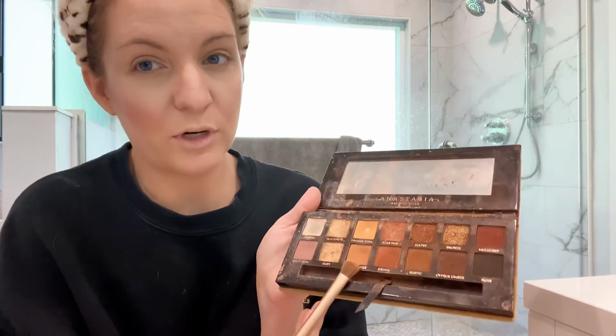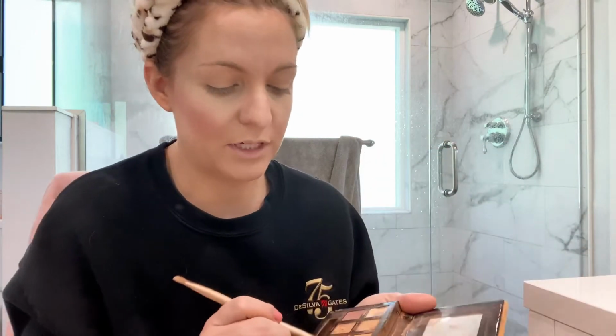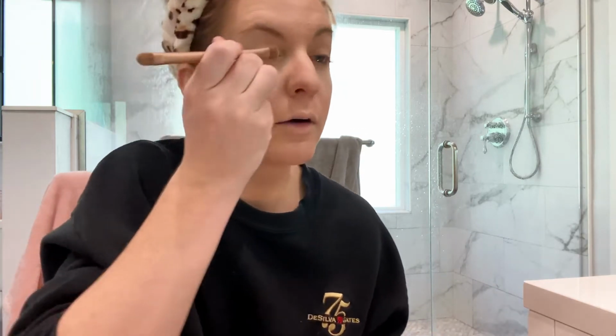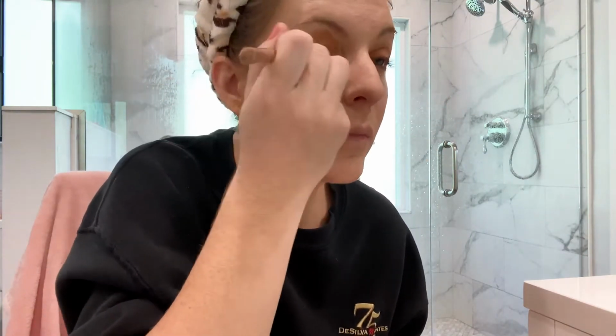I'm actually gonna go ahead and mix this burnt orange color in as well, just to make it a little bit darker since it is a wedding. Want a little bit heavier of a look. All right, that's kind of my base coat. My bathroom lighting isn't amazing right now. I'm sorry, I hope you guys can see okay. I just blended that in as best as I could.